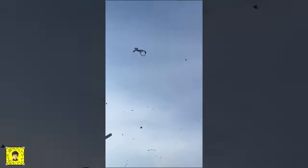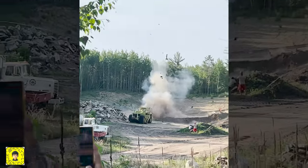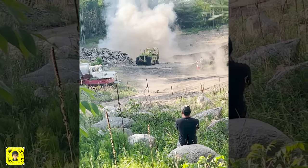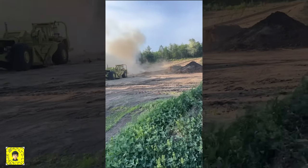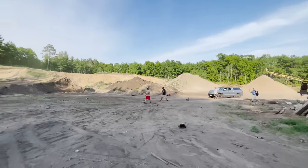Holy shit. Watch out, watch out. Oh shit, dude. Watch it. Oh my god. Holy f- dude, that was sick. Where's the front half? The front half is gone. Oh my god, y'all. Dude, that's the coolest thing ever.